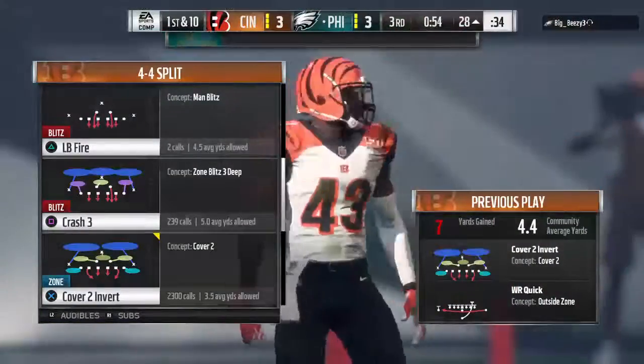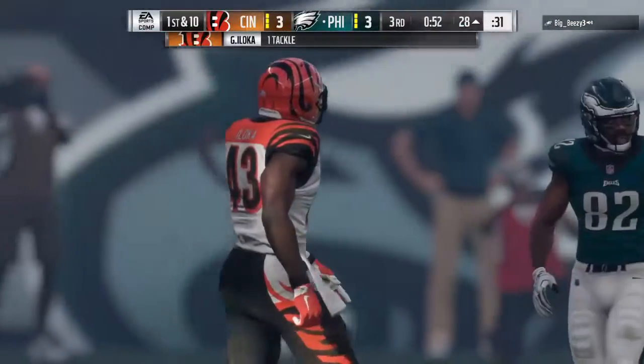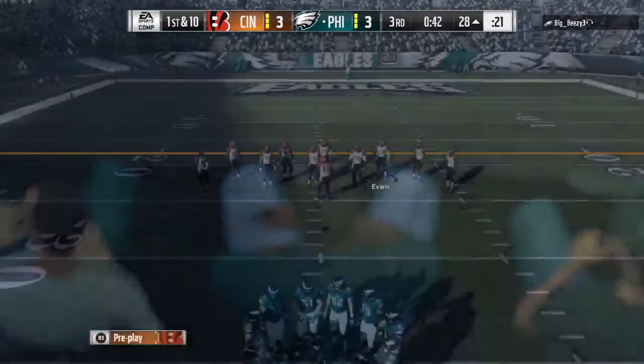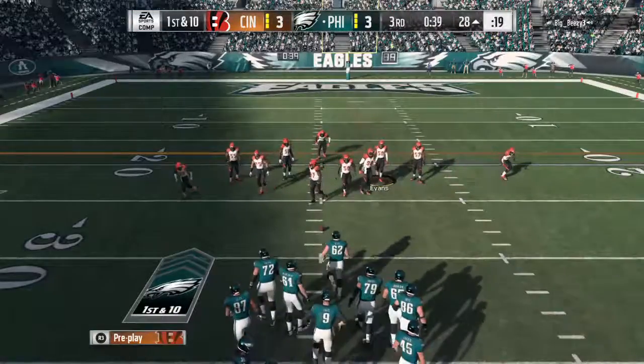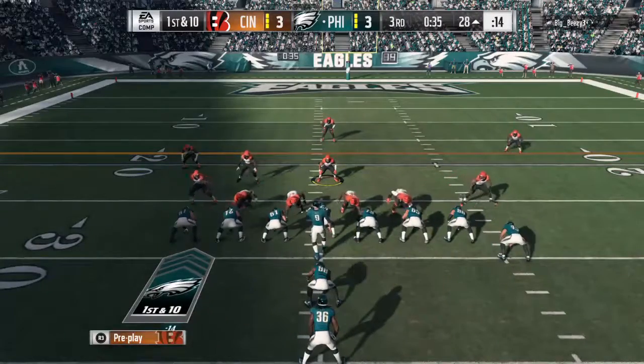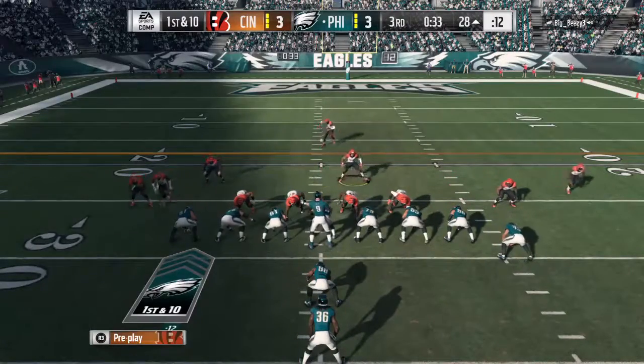When teams have a tough time running the ball, as this one has throughout this game, it's so easy to just say, forget it, let's throw the football. But that's exactly why you stay with the running game. Eventually, you stick with it, you make some adjustments, you often find ways to run the ball better as the game goes on. Looks like the defense in press coverage here.